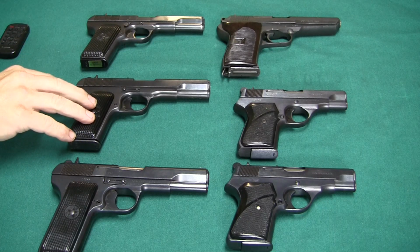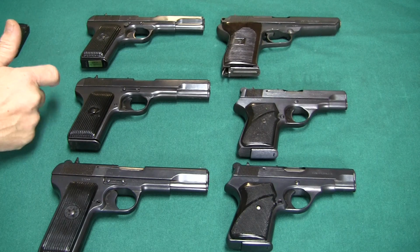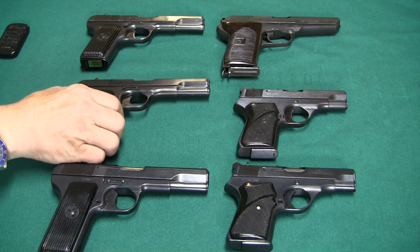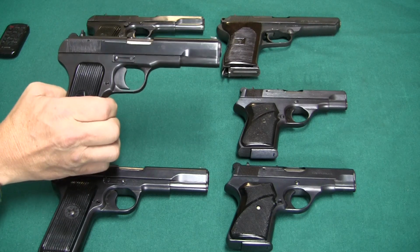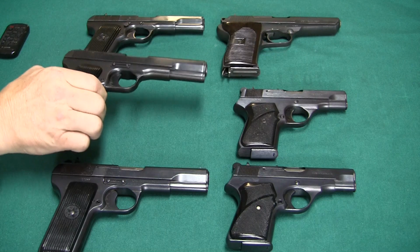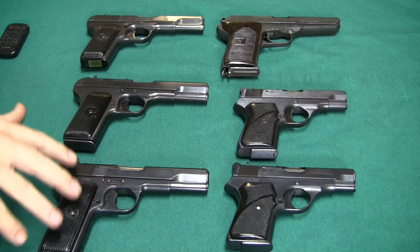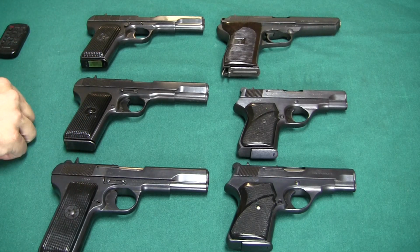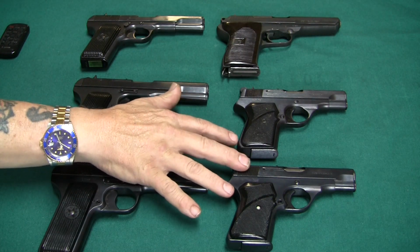In this video, I'm going to have a general discussion on what the Russians called the TT-33 Tokarev pistol. I have three variants of that gun there that are not Russian, but they're very common on the surplus market. I'm going to do a general discussion, show you these three variations from the three different countries, and talk about some sub-variations.